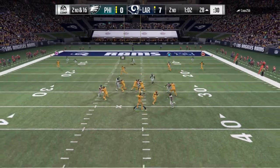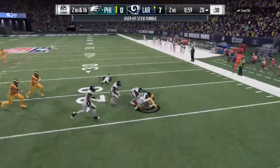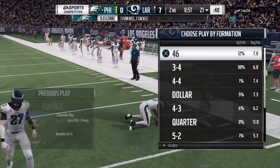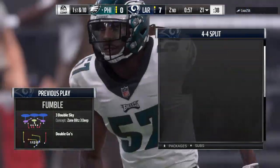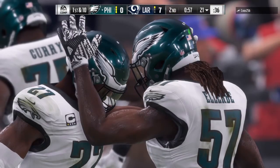Here's Goff now on second down. Flipping left side. He's got it complete. And he lost the football. And it's picked up by the Eagles. And he's going to return it to the 21-yard line. The Eagles offense now, they head back on the field.